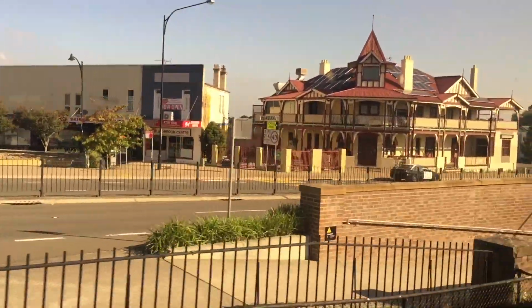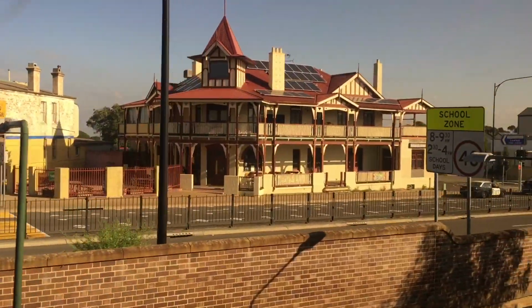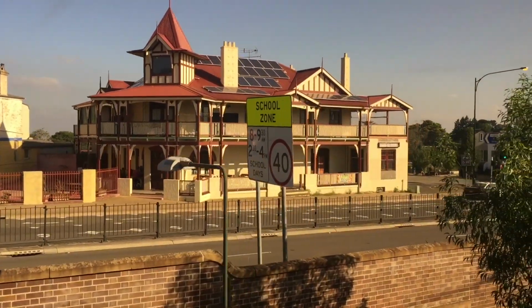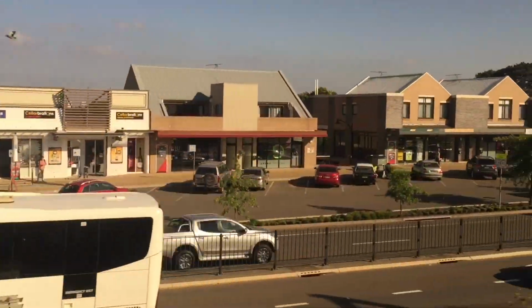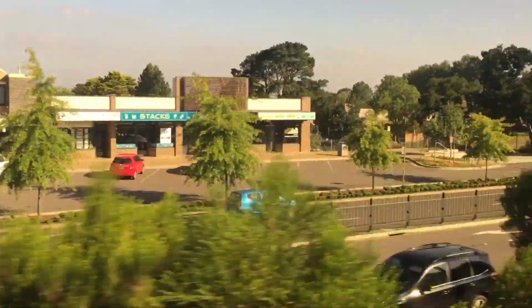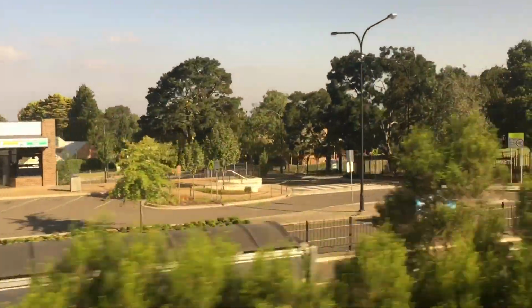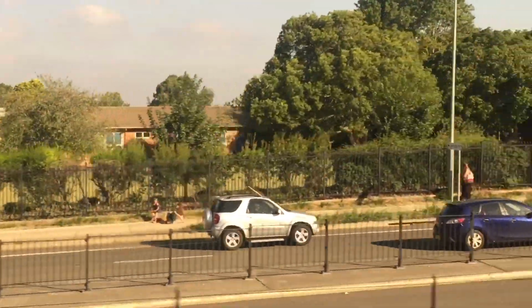We're coming now into Lawson. That's Lawson pub right there, the infamous Lawson pub. And this is where I grew up. This is where my childhood years were. This used to be Lawson Shops, well it still is, but it's now the new Lawson Shops. It's become the modern buildings, not the ones I knew as a child.